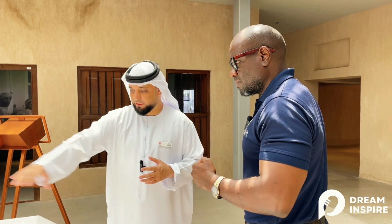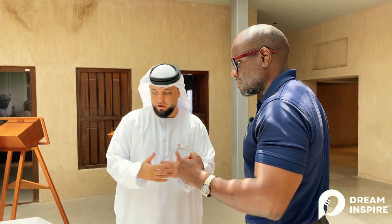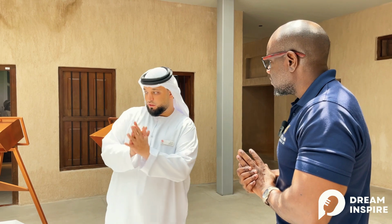It explains all the details of how they built the houses, how they looked before and after renovating the houses, what they became and what they were used for, who used to live in them. Lots of details. One of the beautiful stories you could know about this: because we are in the Creek house now, the Creek was dredged, because with time the sand started to rise up, so big ships couldn't come inside. So Sheikh Rashid, Allah yarhamah, actually dredged the Creek.